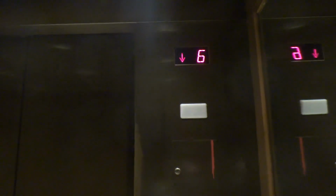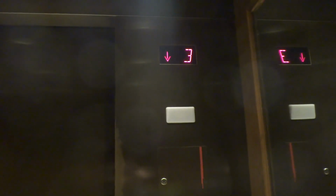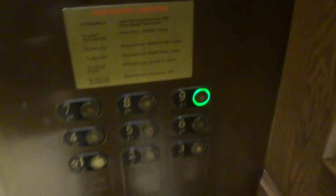These elevators here feature my very first elevator photo that I've ever taken back in 2003 when I was a little baby kid. Take it for one more ride. And will end the video down here. A 9? That one's on peak up.